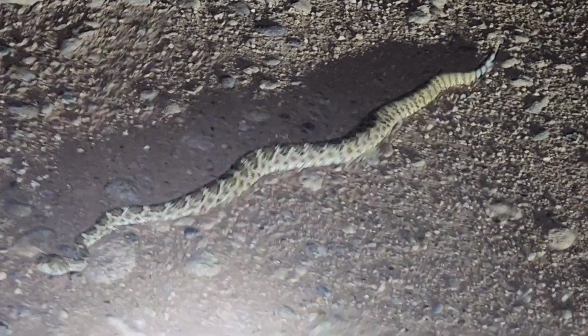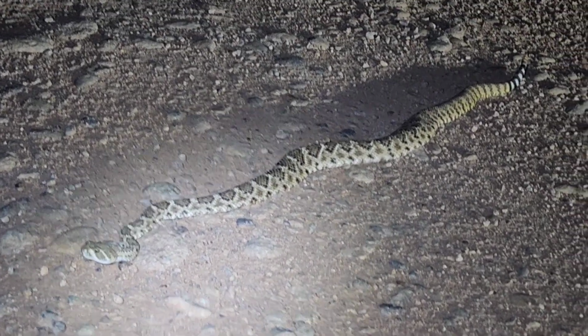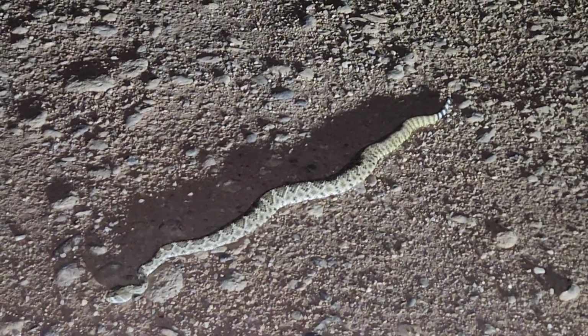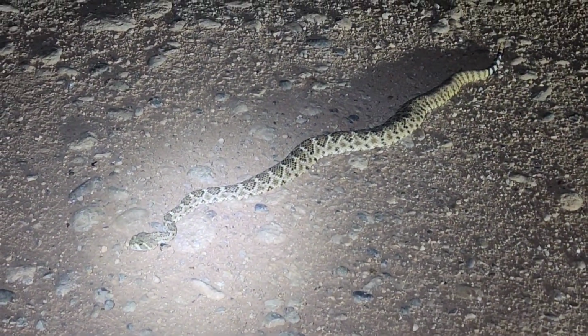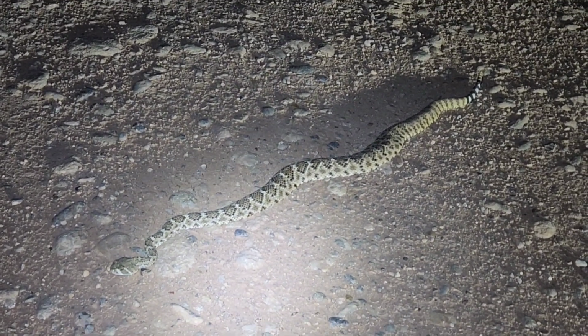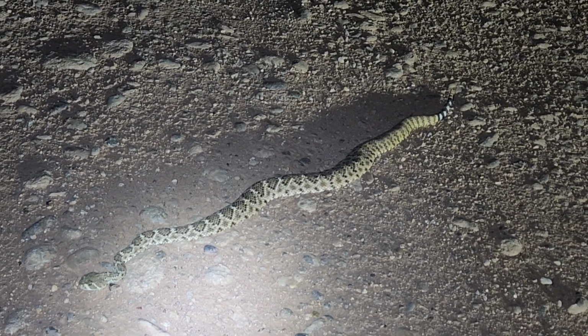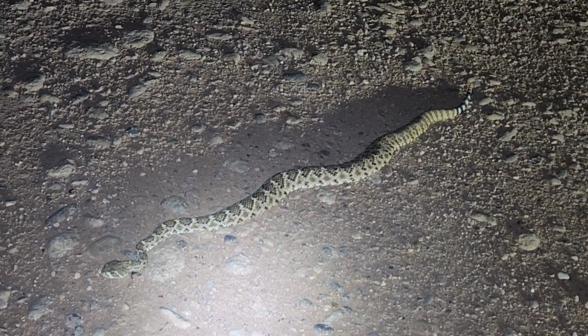But this snake was really cool. It didn't rattle once while I was filming it. Even when I had to move it off the road, when I was done filming, it didn't rattle or anything like that. It was just really easygoing. And that's cool. I mean, there were a lot of these kangaroo rats that were hopping around across the street, so I can only assume that this snake was out hunting them, but really cool way to end the trip. Such an awesome snake.